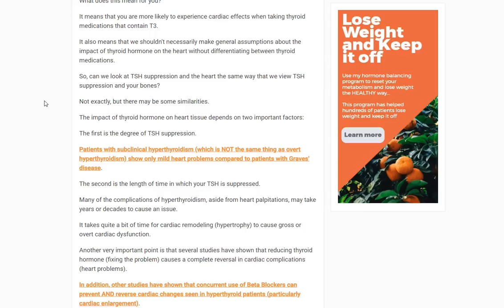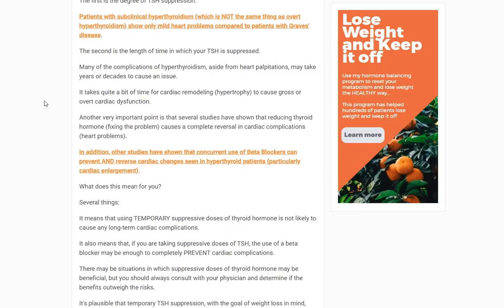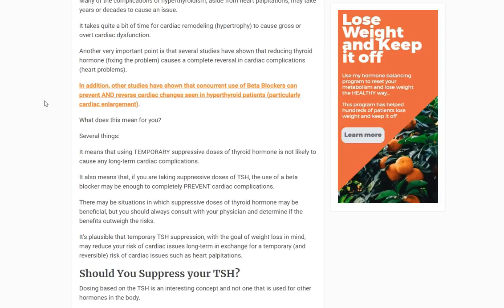Now, the second way that you can look at this is, is there any risk in temporarily using thyroid medications such as T3 in such a way that you can gain the benefits of the thyroid hormone without causing the cardiac enlargement and the other things that we talked about? And the answer to that is probably. There's not a lot of data on that, but probably. The reason is, number one, if you remove the thyroid hormone or you block the action of thyroid hormone with a beta blocker, or you just simply reduce your dose, then any effects are usually reversible.